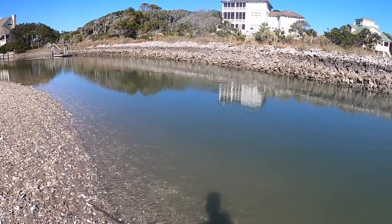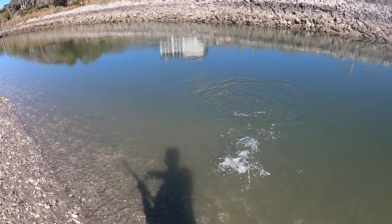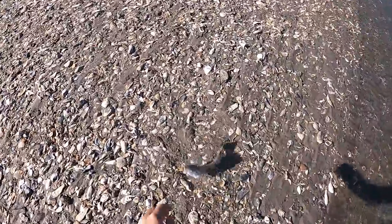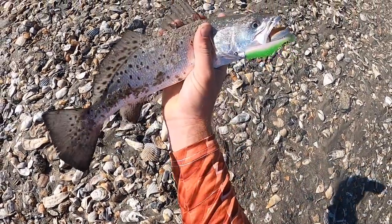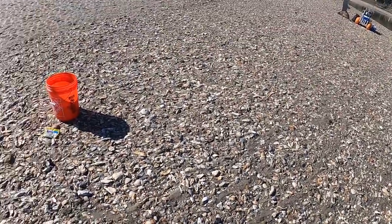There he is, right there, on that electric chicken. Ooh, this is gonna be close. Oh yeah, he's a keeper. Man, he just nailed that electric chicken. That is awesome. Yeah, well, I just switched. There you go. Boom. Just gobbled it up. Do y'all have a measuring stick on you?